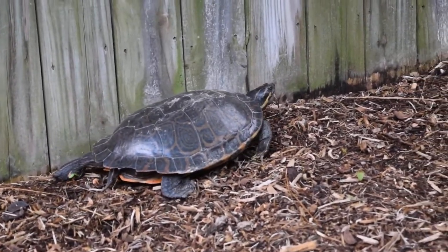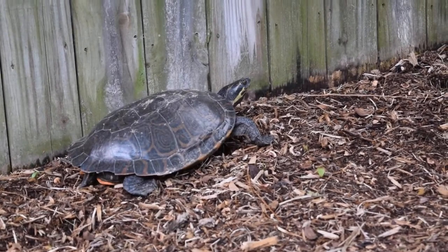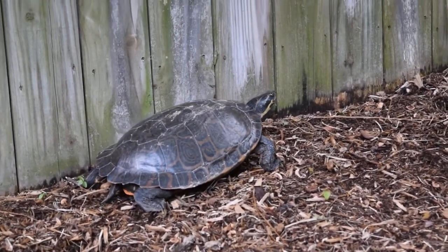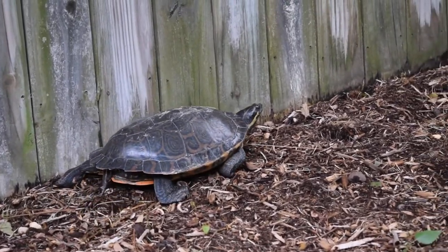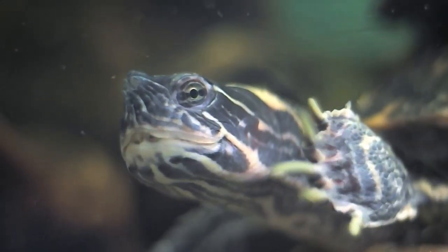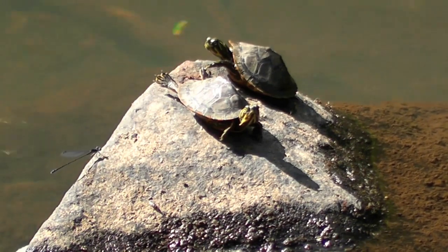Social behavior: Eastern River Cooters are generally solitary creatures, but they can sometimes be found basking in groups. During mating season, males will compete for females by displaying and fighting with each other. Communication: Eastern River Cooters are not known to make any vocalizations, but they use body language to communicate with each other. For example, a turtle may raise its head to signal to another turtle that it wants to bask on the same log.